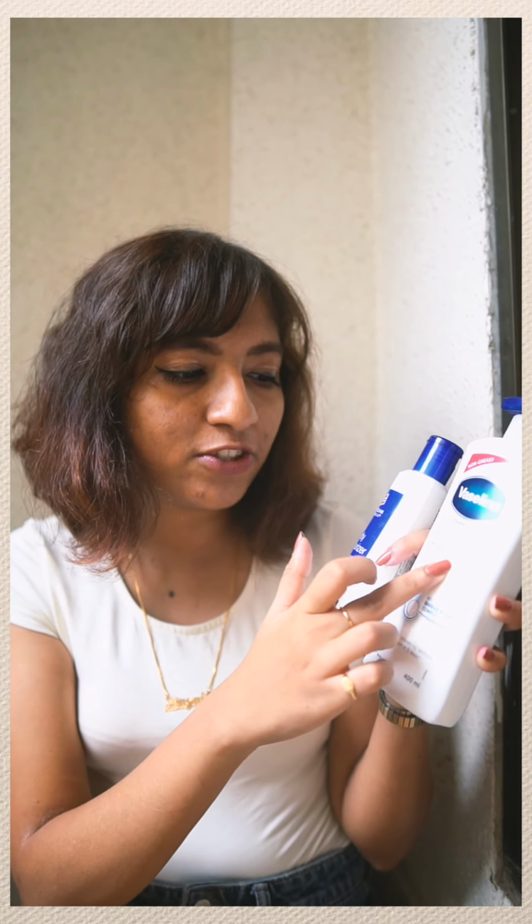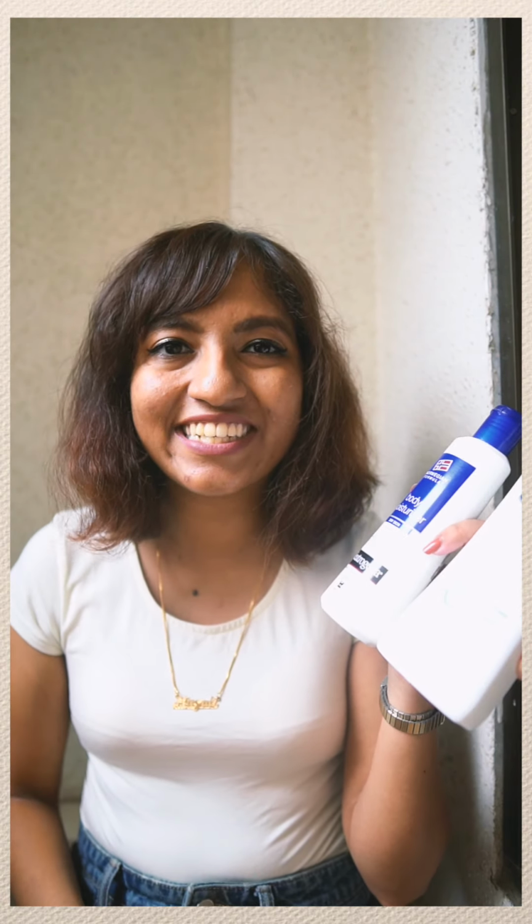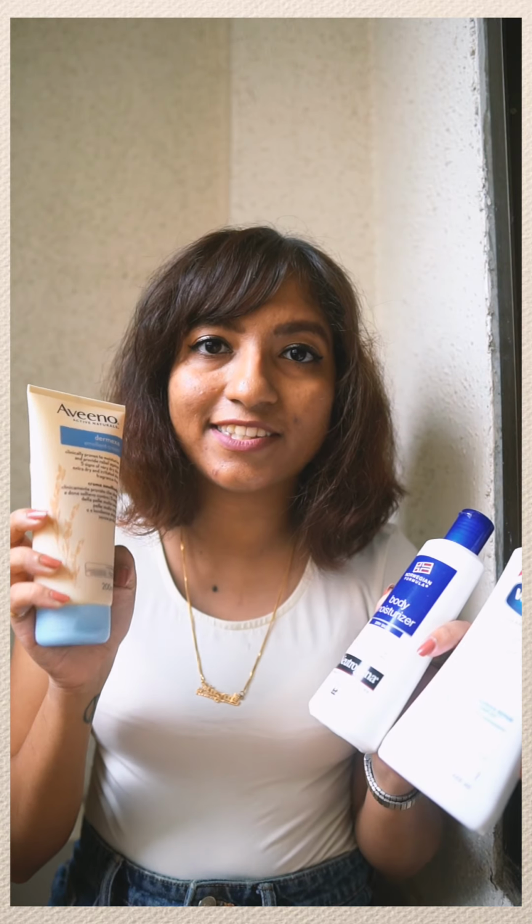These are all at different price ranges, but all three of these products are eczema friendly. If they don't mention eczema on the packaging, you need to look for certain keywords like derma care, advanced repair, and barrier repair complex, which means it will be somewhat eczema friendly. This one says for dry skin, and if you see this white and blue packaging, that's a good hint that it's that special kind of moisturization. The one from Aveeno also says that it's an emollient cream and it has ceramides. Ceramides are very good for barrier repair and something I need to look for more.